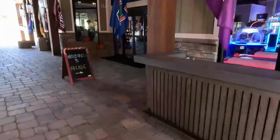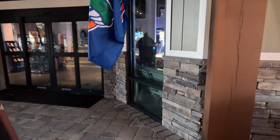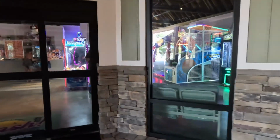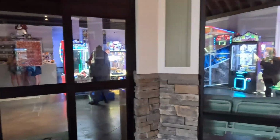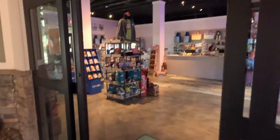There's also a gift shop and an arcade for the kids, which gives tickets, and that way the kids can get their own little toys. So here's the arcade in here. As you can see, they have different games and things of that nature in there. And then they have a gift shop over on that side.